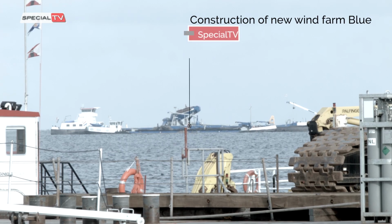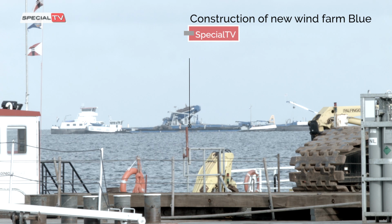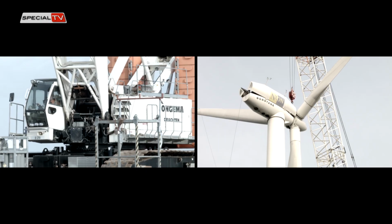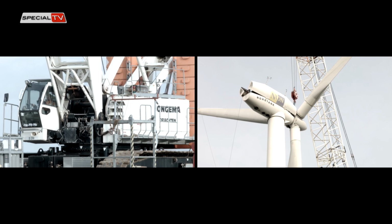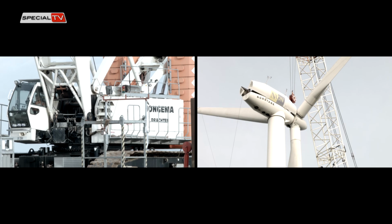The F&B group bought the old wind turbines from Vattenfall. The parts from these 26-year-old wind turbines can still be used as replacement parts for similar wind turbines that are still in use.